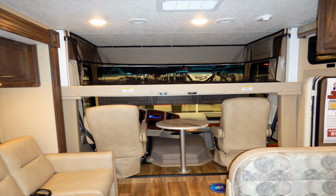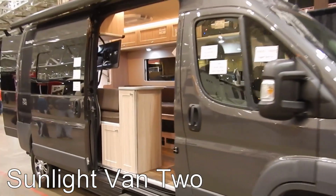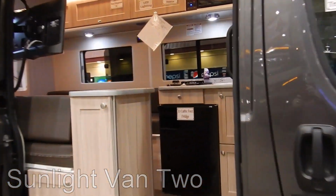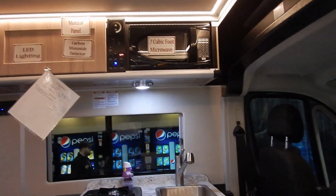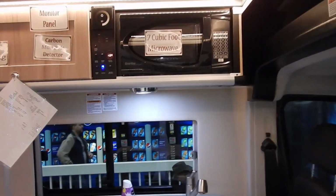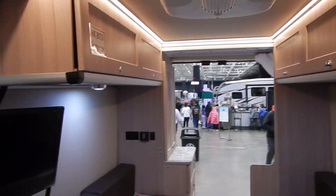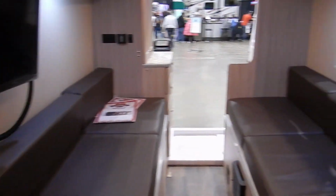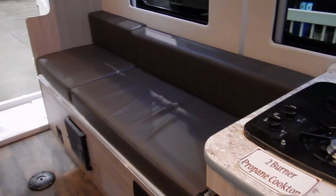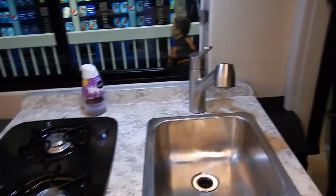If the Class A's are too large for you, something like this Sunlight Van 2 may be perfect. This small Class B van could go just about anywhere. It's only 19 feet 6 inches long and has towing capacity of 4,927 pounds. It has everything you'd need, with 2 couches that can convert into a bed, a full kitchen, and is sitting on a Ram ProMaster van chassis.